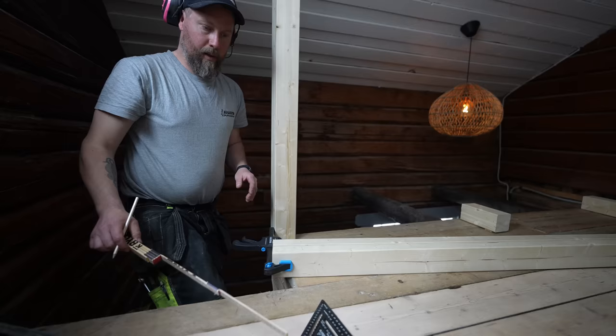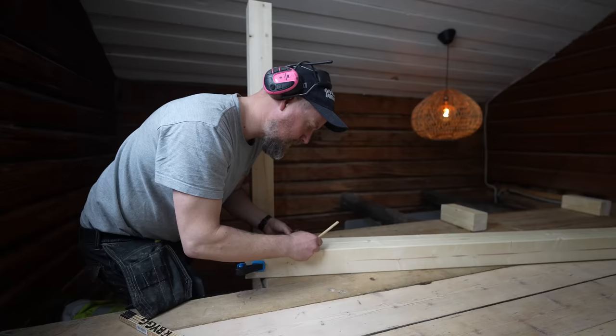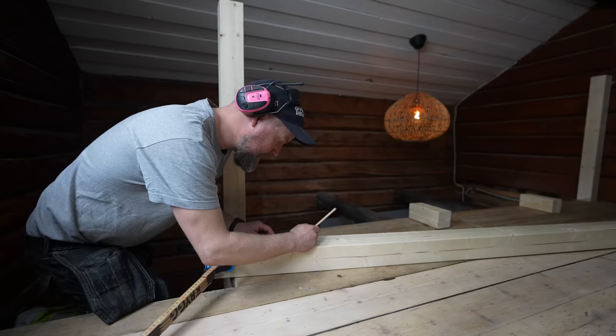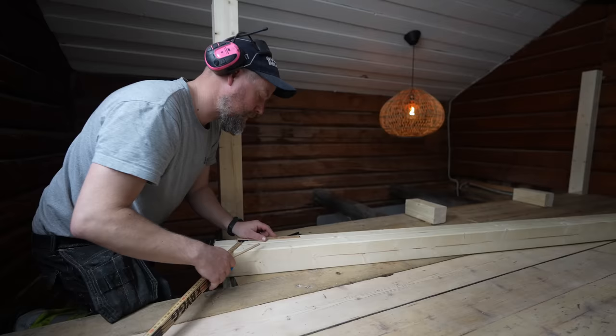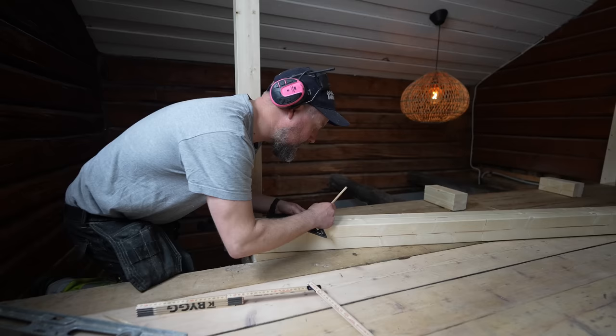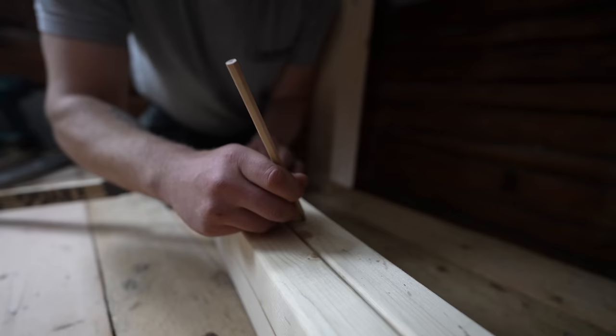Steady as a rock. Doing markings for the drill holes for the iron, so when they go from up to down, they're going to match. We decided on 10 centimeters between each rebar. We tried 15 to begin with, but it was a bit too open. We are a bit afraid that the dogs can put their heads out, specifically Nala.